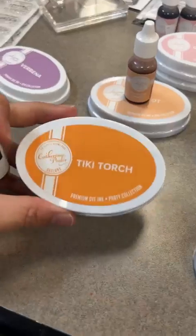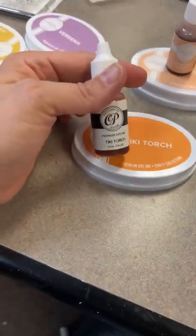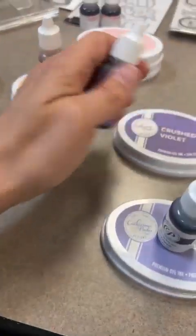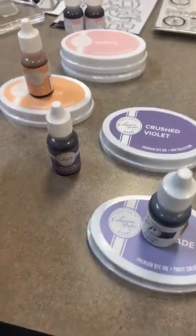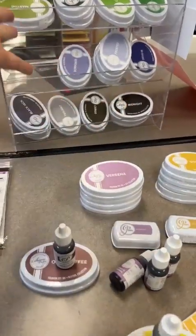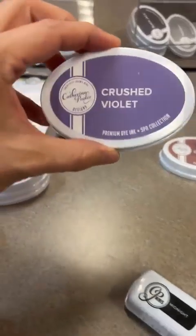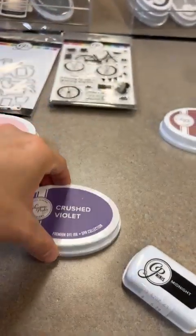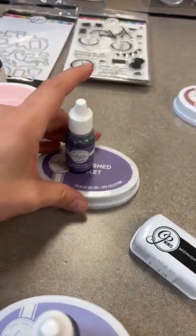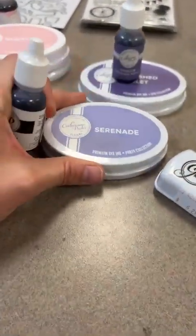After apricot is tiki torch. Such a fun little orange color, and we've got the 10% off the re-inker for tiki torch. I know we've got a new purple, but I'm a purple girl. And look, our purple section, there was nothing there. We needed more purple. I guess I needed more purple. Crushed violet. Crushed violet also has the re-inker, so we can do the 10% off the re-inker bundle for that one. And Serenade. I love Serenade.